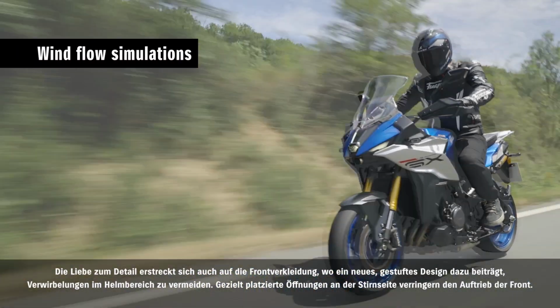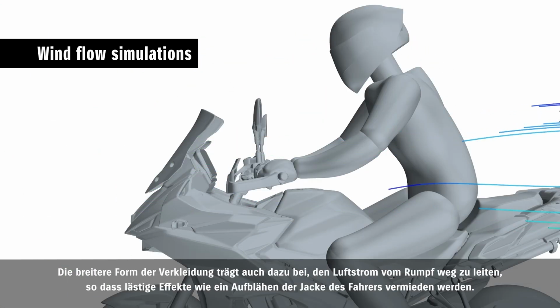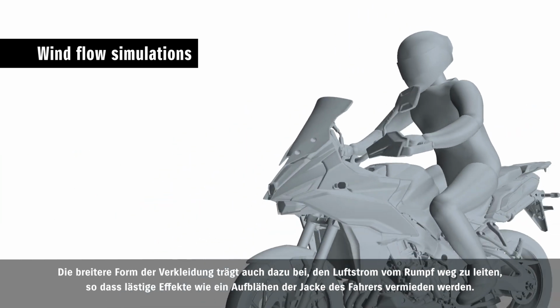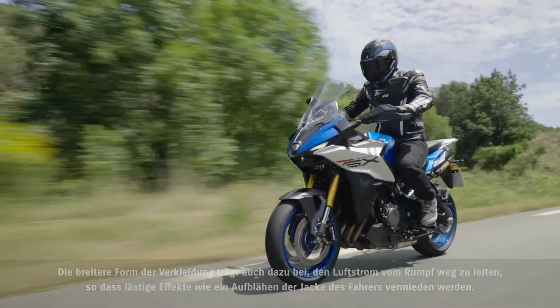Attention to detail extends to the front cowl, where a new layered design helps prevent head buffeting. Strategically placed holes on the face reduce front lift. The cowl's wider shape also helps guide the flow of air away from the abdomen, so it doesn't cause the discomfort of, say, the rider's jacket blowing in the wind.